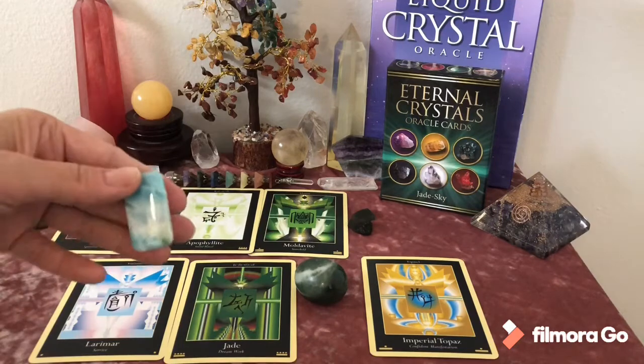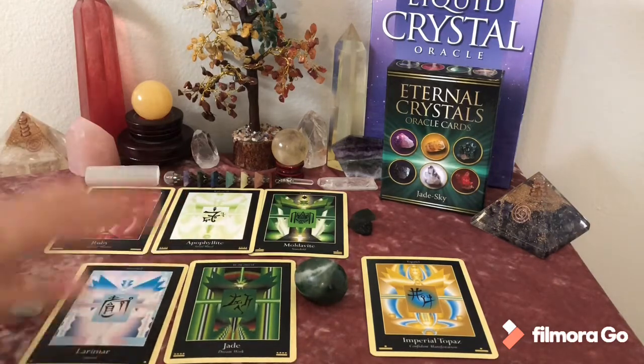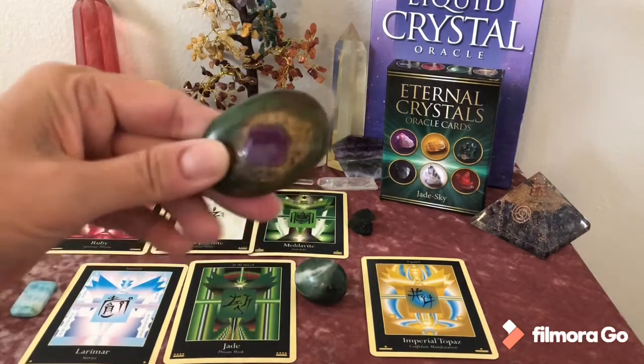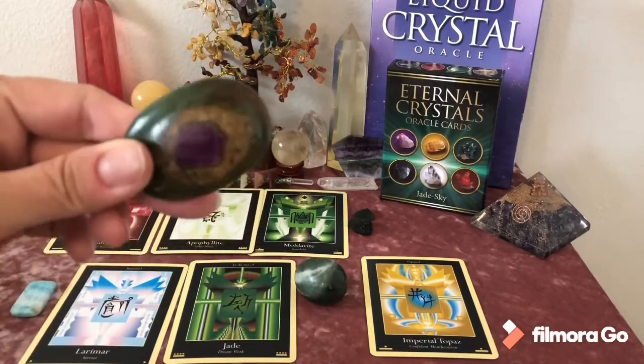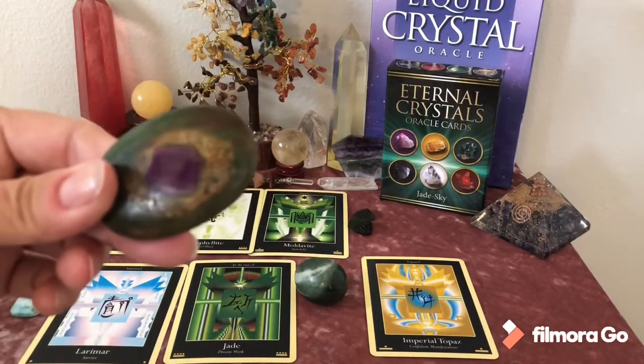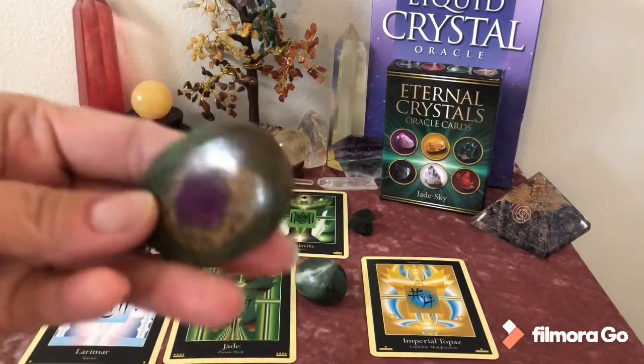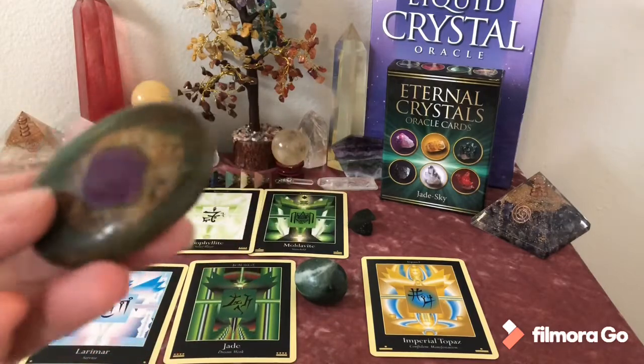Got the Jade egg right here next to the Jade card. Got the Larimar next to the Larimar card. And this is the only ruby I have, which is inside. I'll need to whisper it so the others don't hear, but this is my favorite stone.